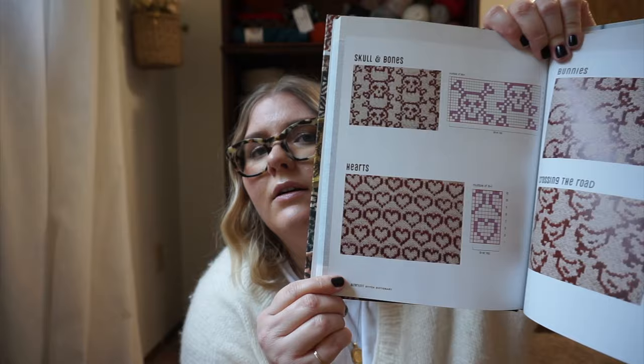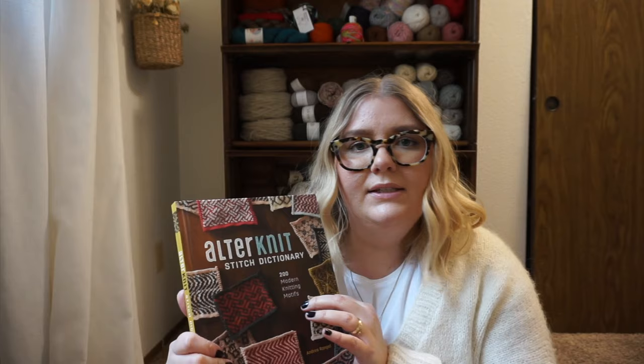And then at the end of the book, there's a few patterns. Like there's a sweater pattern and a cowl. So I think you could sub the stitch patterns from this cowl for any of the ones in the book. And there's also sweaters. And it just looks really cool. I have never designed colorwork on my own, but I'm thinking maybe this year I'll try to do a cowl with one of these stitch patterns, I don't know, or do a pair of socks.